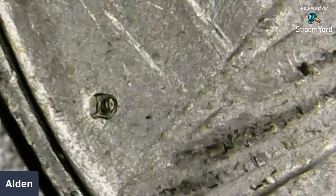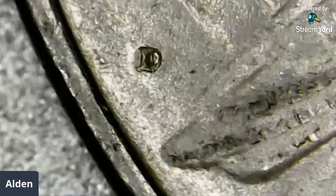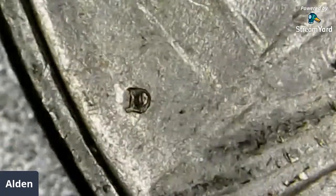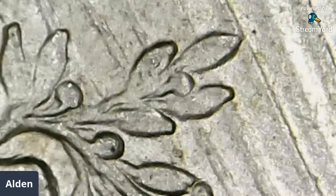All right, let's take a look at the reverse of this one. Make sure this is a D. I'm pretty sure it is. Yep. Uh-oh. Hey, Rudy, what's going on, brother? Check out that D, Trav. It's definitely got something going on that is way different than the other 3 you just showed us, which were all similar. So it's like instantly you think RPM, D over D could be.